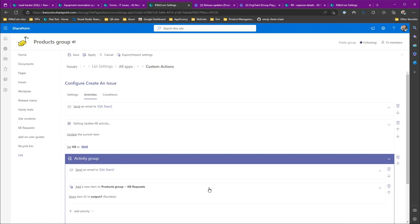We have a couple questions around the custom actions and activities. So number one, can we call a Power Automate flow? Yes. The integration is not straightforward and clear, but yes, because one of our activities is a web service endpoint, and you can trigger a Power Automate flow using that.